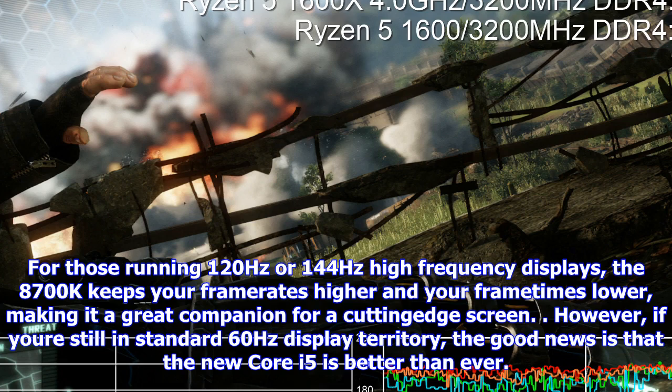In terms of where the Core i5 offerings leave the i7-8700K, well, it's pretty much the same old story. The i7 has always been there for best-in-class performance, but the 8th generation takes that to the next level, and the 8700K is a hugely impressive piece of kit. For those running 120Hz or 144Hz high-frequency displays, the 8700K keeps your frame rates higher and your frame times lower, making it a great companion for a cutting-edge screen. However, if you're still in standard 60Hz display territory, the good news is that the new Core i5 is better than ever.